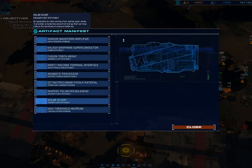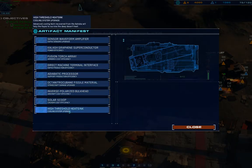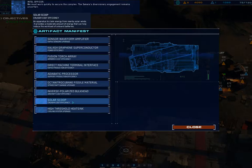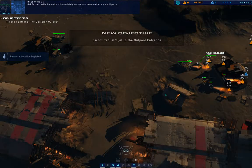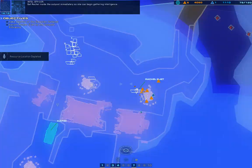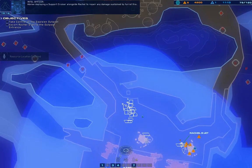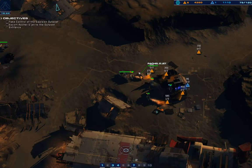Hostile range craft destroyed. Wreck site secured. We've taken out and we must work quickly to secure the complex. The Sakala's diversionary engagement remains uncertain. Get Rachel inside the outpost immediately so she can begin gathering intelligence. Advise deploying a support cruiser alongside Rachel to repair any damage sustained by turret fire.